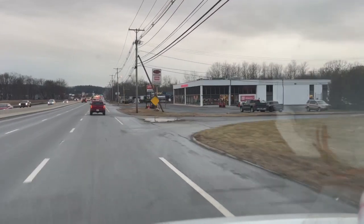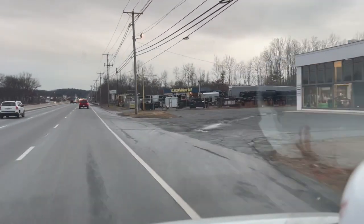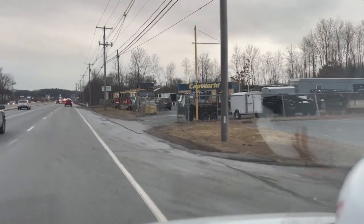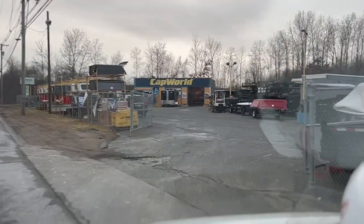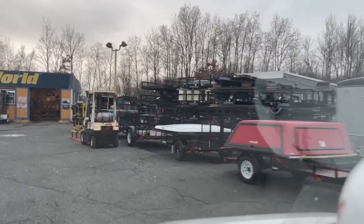All right, we're pulling up to Caps World, guys. Trailer place off Route 9. Going to pick up our trailer. This baby's ready.